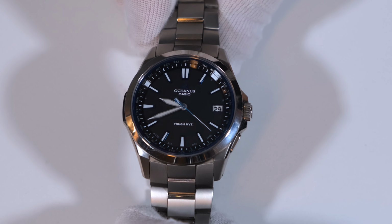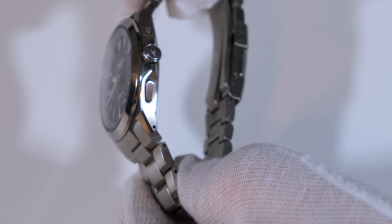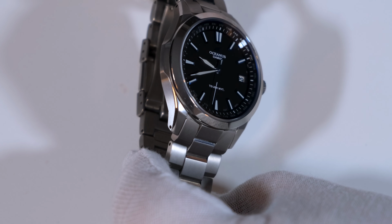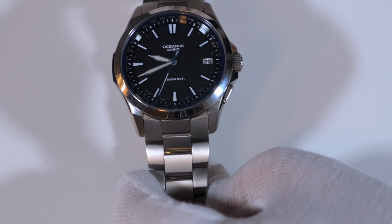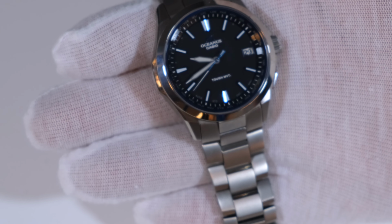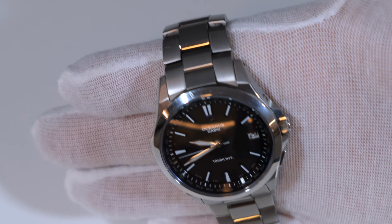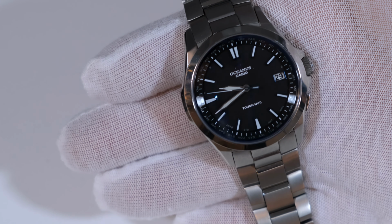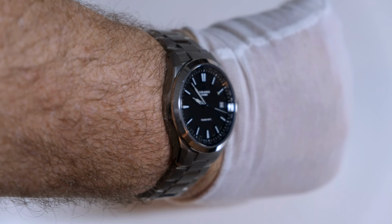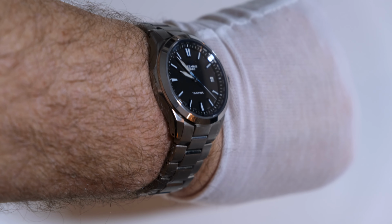And the Casio Oceanus S100 had been on my list for quite many years. When I finally got this one, it was a great deal. I think I paid $250 or so for it, if I'm not mistaken. And I have reviewed it, and it's radio control, solar powered. It's always on time. There's a GMT function, so it's really easy to set the time. It's a really nice watch, and it's so slim. It wears super slim on the wrist. I think it's 10.5 millimeters height.